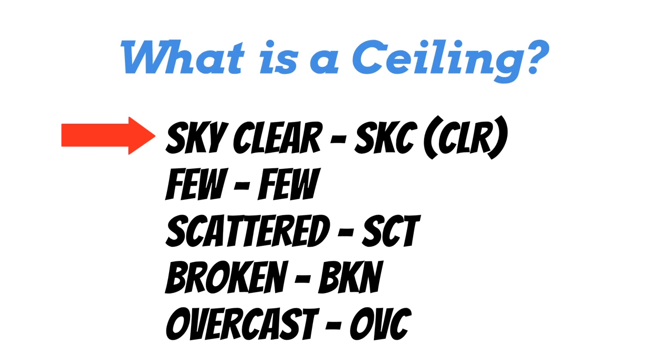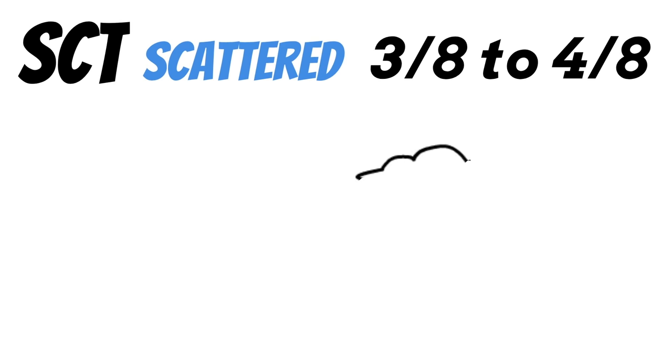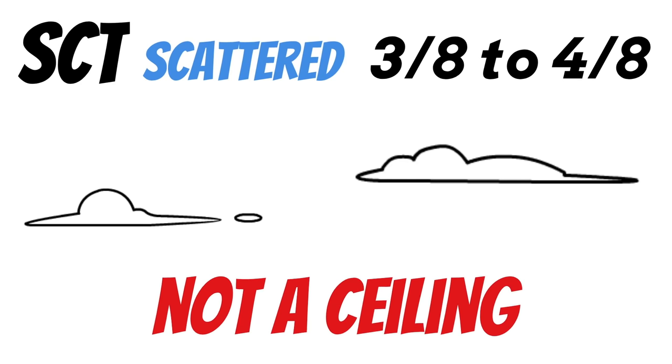Now, sky clear is pretty obvious. That means there are zero clouds in the sky. On the weather observation, that'll usually be indicated by an SKC or a CLR. And if the sky's clear, there's obviously not a ceiling. When you see the word FEW on a METAR, that means about 1/8 to 2/8 of the sky is covered with clouds. Anytime you see this, this does not constitute a ceiling. SCT indicates a scattered deck, and that means the sky is somewhere between 3/8 to 4/8 covered. I like to think of scattered skies as half clouds and half sky. Anytime you see this, this is also not a ceiling.